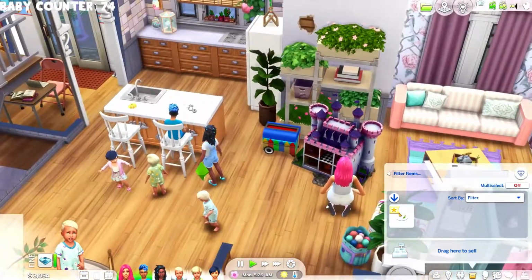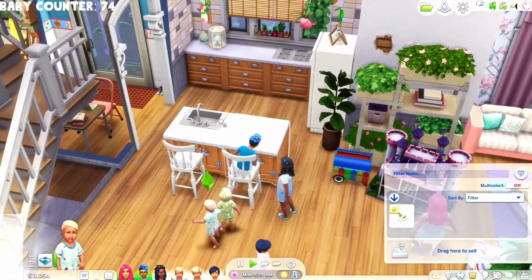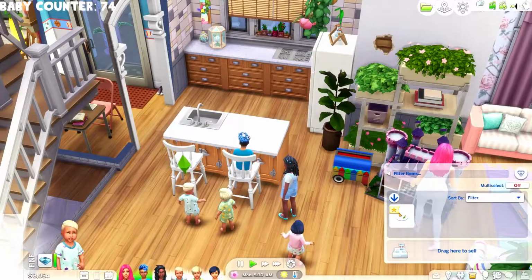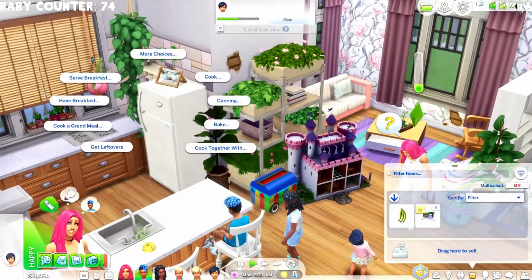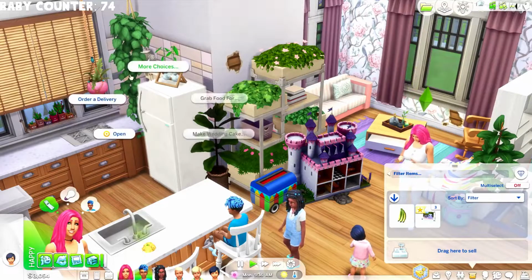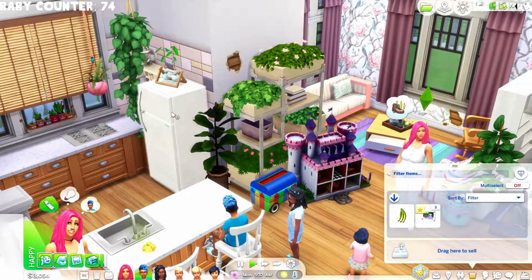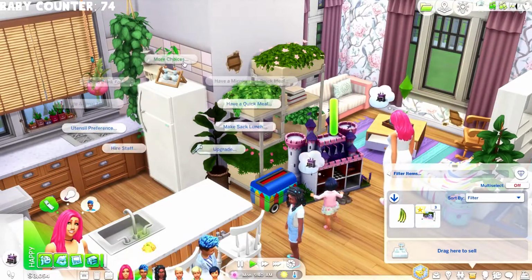So I started off the day trying to get everybody fed, and then I realized that I was feeding them rotten food. So I'm just trying to get a little bit of cleanup going on. I am going to get Fiona to come over, and actually we are going to need to clean out the fridge. Unless I just... Okay, I think I might have just fed... Get leftovers.